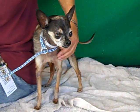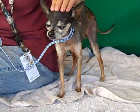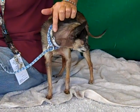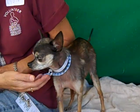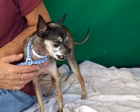As you can see, Scooter has some hair loss. He's got some alopecia. So whoever takes him home needs to follow up with the private veterinarian to make sure that he's getting the right diet and care for his skin. But he's a happy little guy.